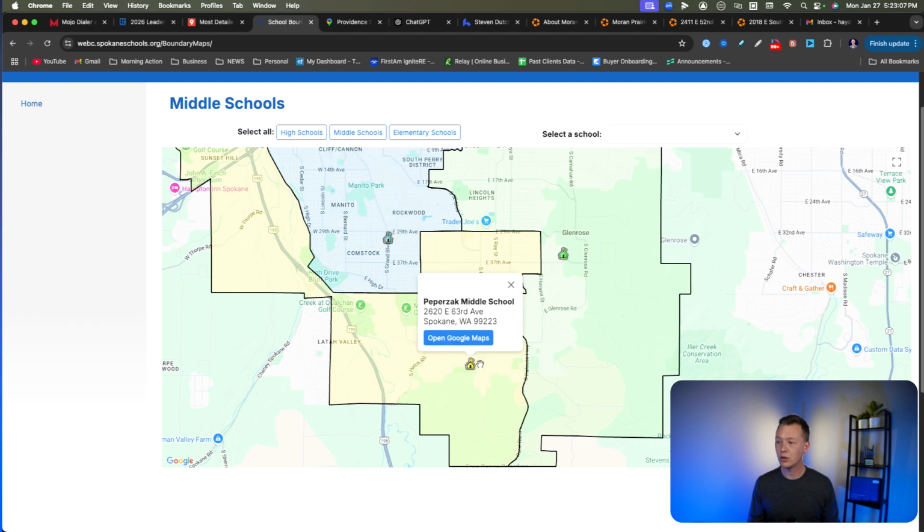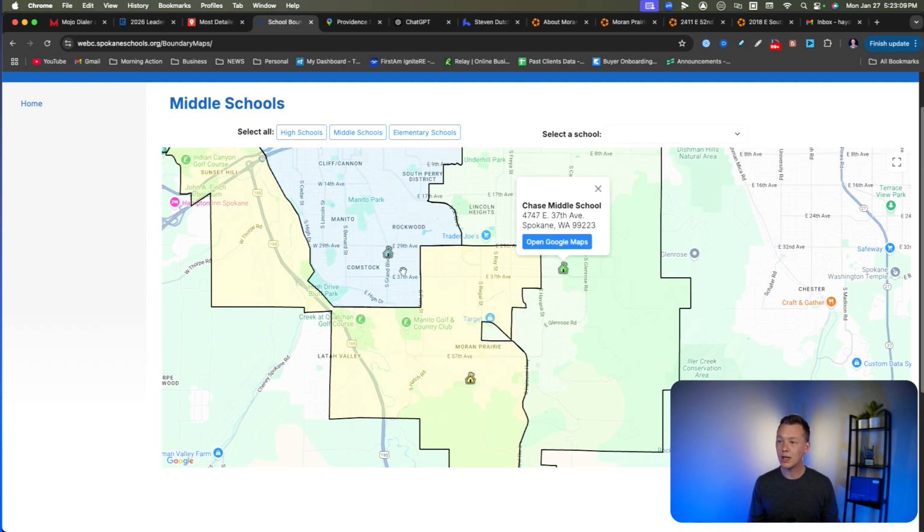So most kids are going to go to either Peppersack or Chase. There's a small little corner here that is technically the Moran Prairie neighborhood that would go to Sacagawea. But most kids on that lower South Hill are going to Sacagawea.